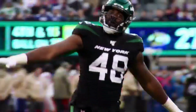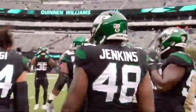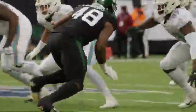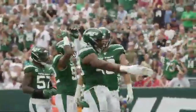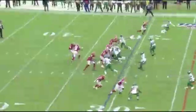Some stats, Drew? So Jordan Jenkins, in his entire career, has had 22 sacks. In 2018, he had 7 sacks, and in 2019, he had 9 sacks. So he's had a lot of sacks in his career. He's had a total of 189 tackles, which is actually pretty impressive for just a pass rushing outside backer, I must say.